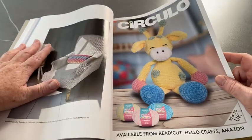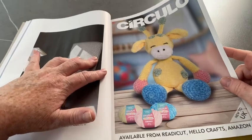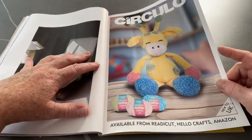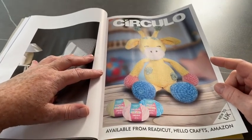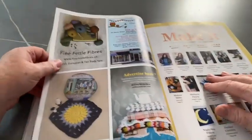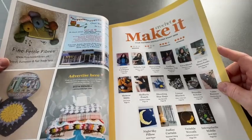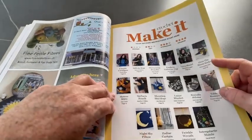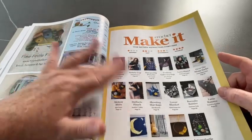I can get that, if I want to. One of my suppliers does actually do it, but I don't know how many people would actually want me to stock it. I know a lot of amigurumists like to use Flutterby, but it might be worth getting, just give it a once over. Fine Fettle Fibres, that's a tongue twister. So more adverts, in other words. Make it, your pattern instructions start here, so these are quite small.